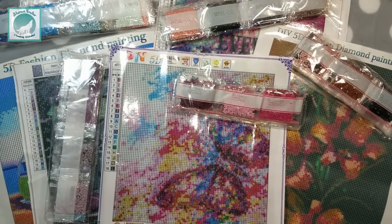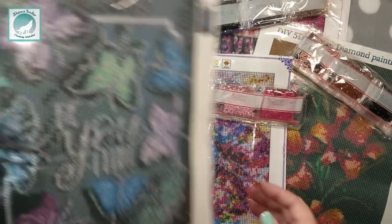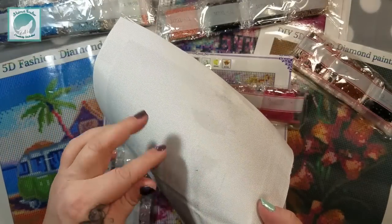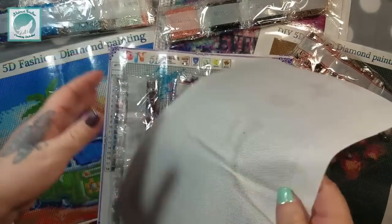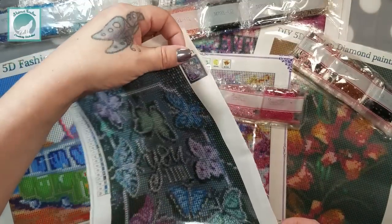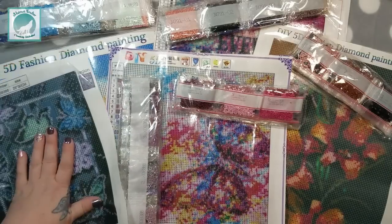I really do love each and every one. Even this guy at 8.0. I'm hoping that the iron will get that stuff out, that maybe I can wipe this stuff off. I don't even know what it is. It's kind of sticky. It doesn't have a smell. It smells just like a diamond painting. Good thing because I just put my nose right up to it. But yeah, so nice variety.